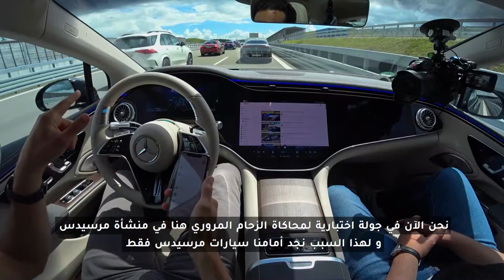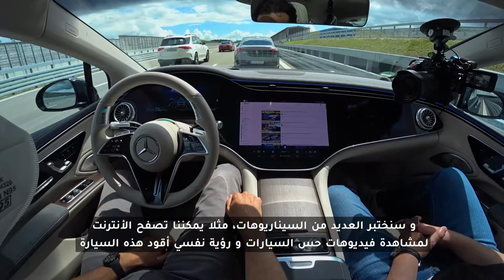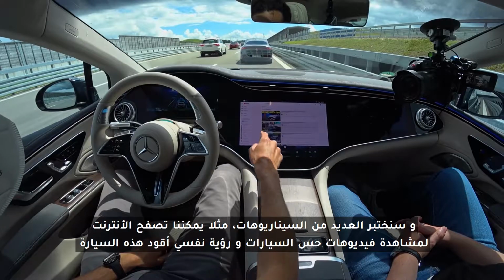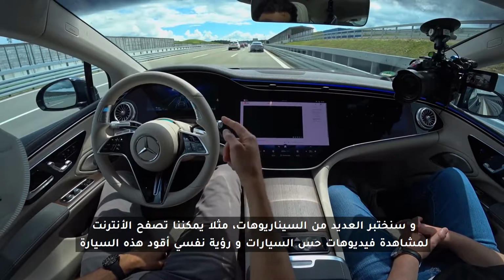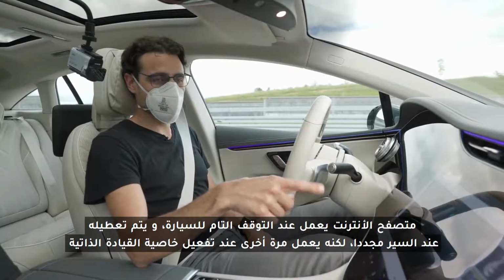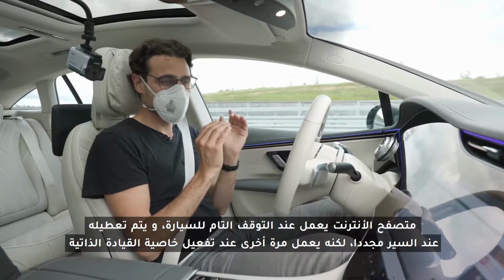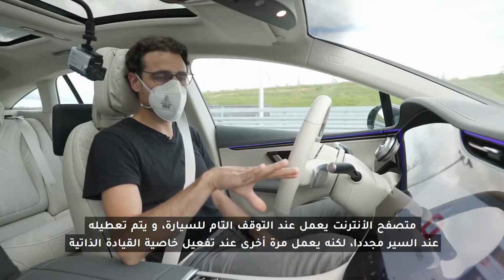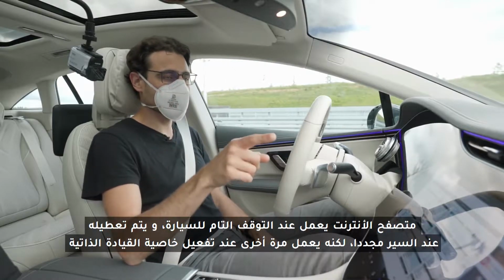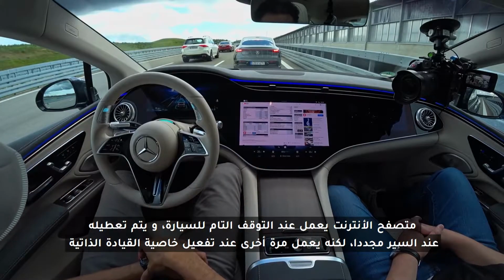Therefore we only have Mercedes cars, and we'll go through different scenarios, and we can also browse the internet here and watch Autogefühl, so I can watch myself driving this vehicle. But you see, it works with the browser. The browser would also work when we are stationary. That also works, and usually when we start driving, the browser is disallowed. Only when we are in this autonomous mode can we browse the internet once again.